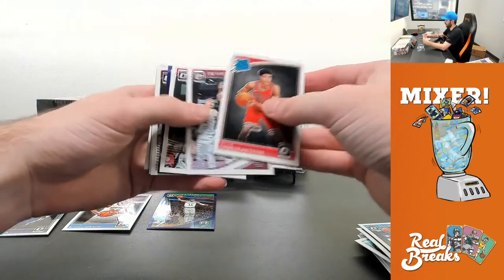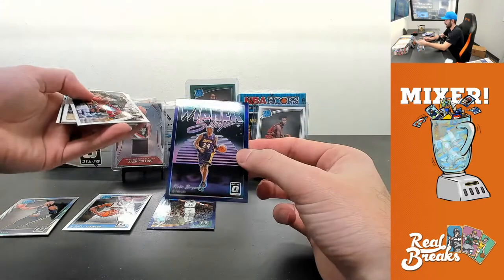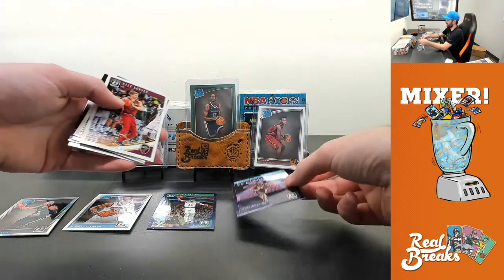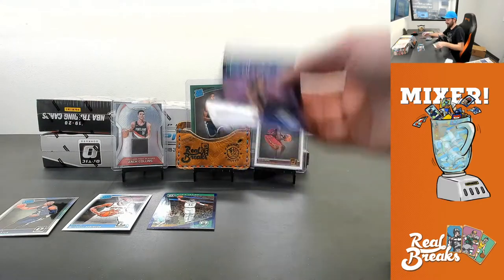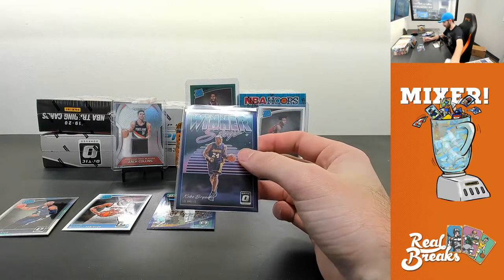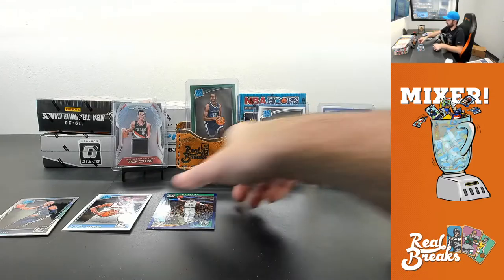Chandler Hutchison, Bulls. Ooh, that's a nice looking card. Winner stays purple. Kobe Bryant going to the Lakers for Jacob Sessom. That's a good looking card. Kyle Lowry. It's no Luka rookie. No Trey either. I really like this card. I'll throw it up here on a stand.